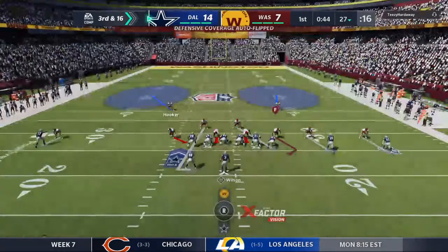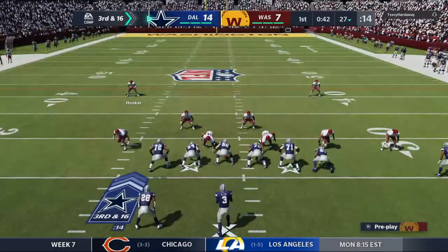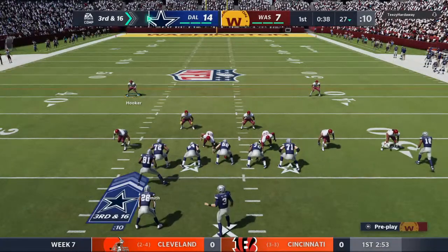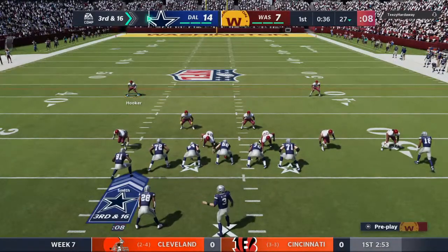But they have to be careful. When you have that much pressure, they want to use it against you. Draws, screens, those types of plays. Let's see if they do that.